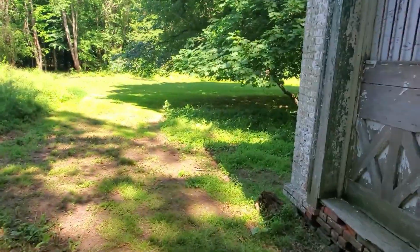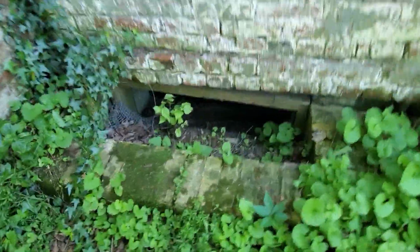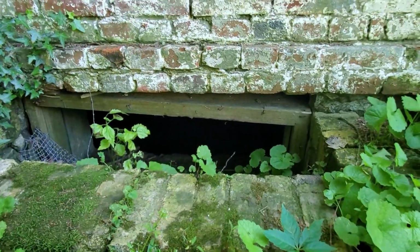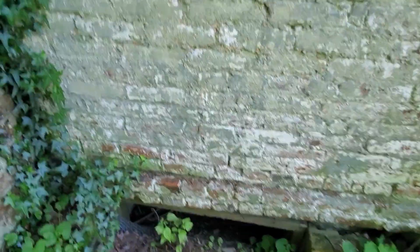Well, there's a door, but can't see in it. There's another window on this side. Maybe we can see in that. Oh, and there's no window down there. I can only bet a bunch of creatures live down there. I mean, there was a metal meshing on there that's been destroyed, basically.